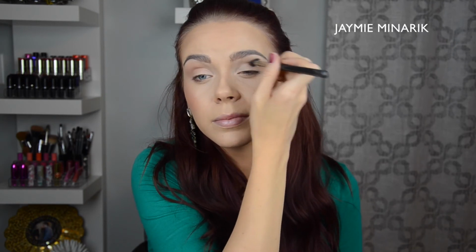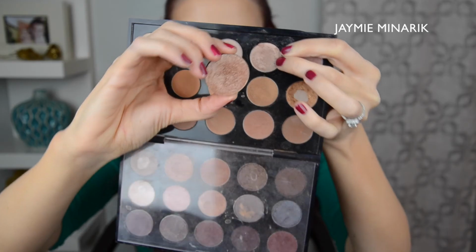Then for the eyes, I'm using Makeup Geek Beaches and Cream in my crease with a large fluff brush. Beaches and Cream, it does not get enough credit. For us pale girls, it is the perfect crease color. It is super light, so if you're tan, it probably won't even show up on you. But for us fair girls, it is gorgeous, and you just want to put it in your crease, and you know the drill. Blend, blend, blend until you think your arms might fall off.